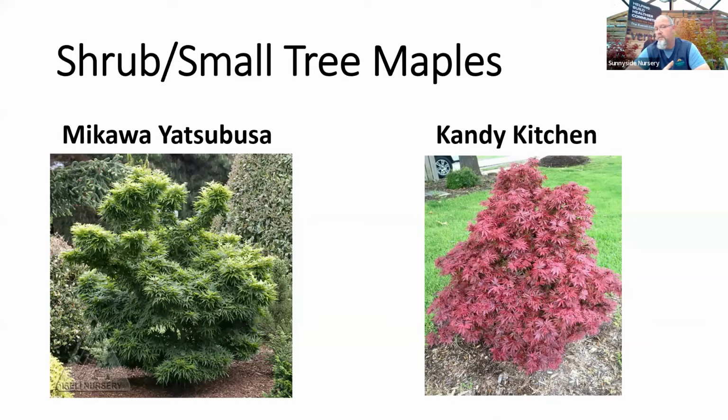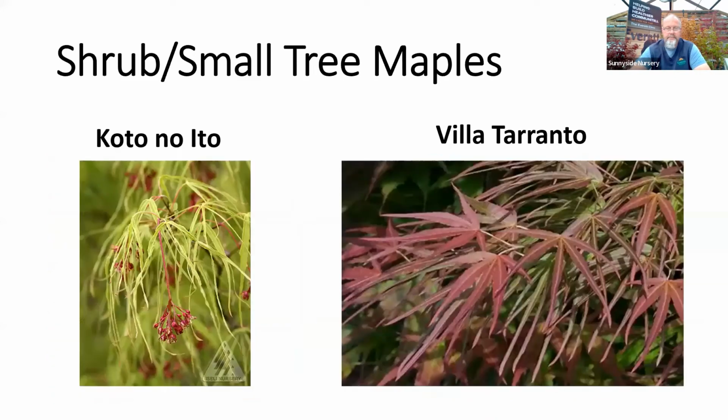Candy Kitchen, among other good red ones, are some good choices for small. If we look at some strap leaf maples, some people call these strap leaf, linear lobe type maples, but I almost have that bamboo texture, you know, long, very feathery, delicate foliage. You can see on those two pictures, red or green, but I can get a totally different texture with some of these strap leaf types that have a little different airy kind of bamboo appearance in the garden.